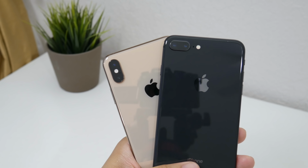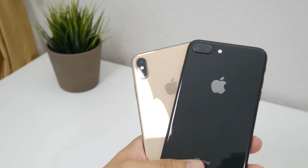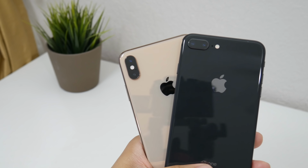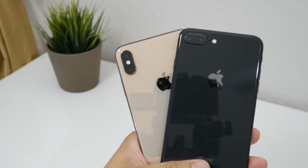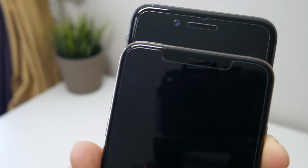Number 3, the cameras. Both phones feature a regular camera and a telephoto camera lens. The cameras on both are fantastic. However, the Smart HDR on the iPhone XS is miles better. It also has a 30% larger sensor and a front-facing portrait mode.